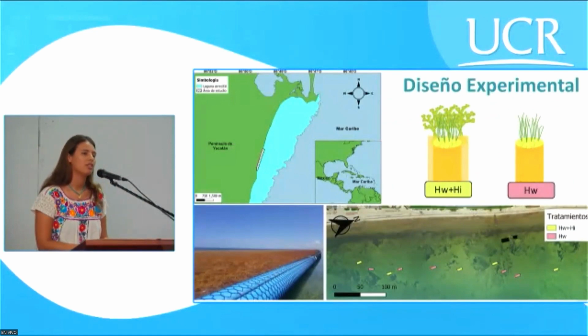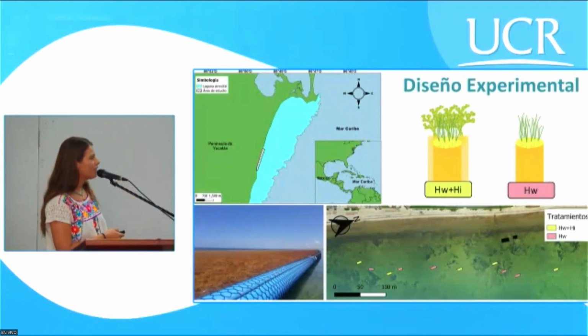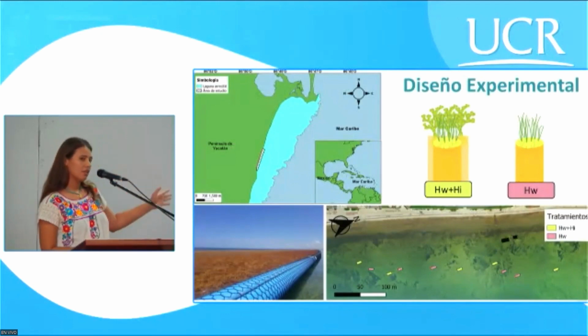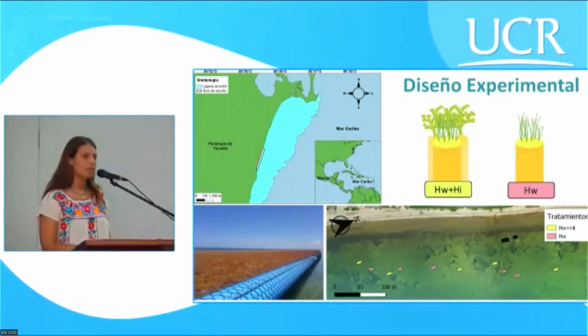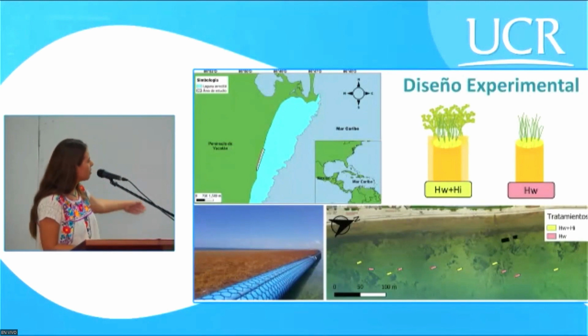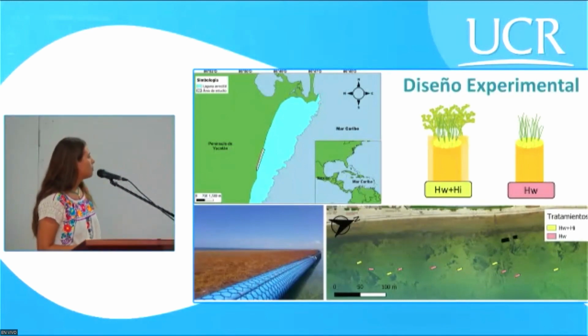So my experimental design consists in placing transplants of Halimeda incrassata with Halodule, and only transplants of Halodule, without this algae. This experiment was done in the northern part of the Yucatan peninsula in the Mexican Caribbean, in front of a hotel called Palace, which has this anti-sargassum barrier. And this is very important because sargassum is a source of main degradation and the barrier alleviates this effect. And this was the distribution of these parcels.